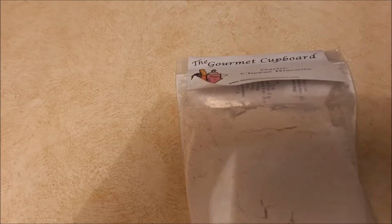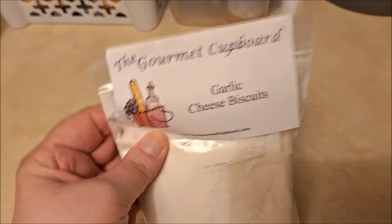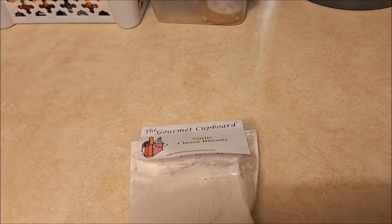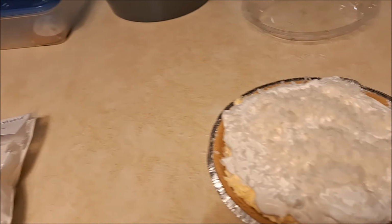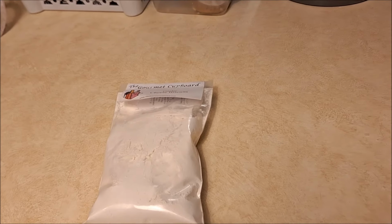Next, I'm going to make some of these garlic cheese biscuits, which I got from Gourmet Cupboard, but I've had them a while, so I want to use these up. And tomorrow, I'm going to make a stuffing dish and this other delicious vegetable dish. So I will see you in a bit to show you what these garlic rolls look like.